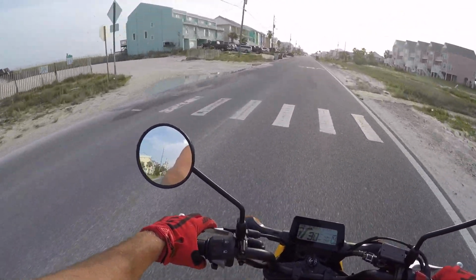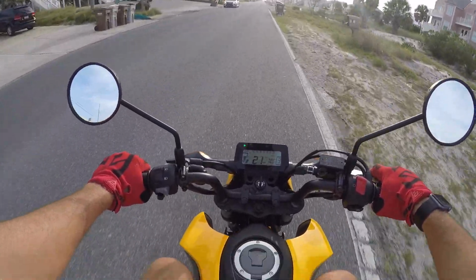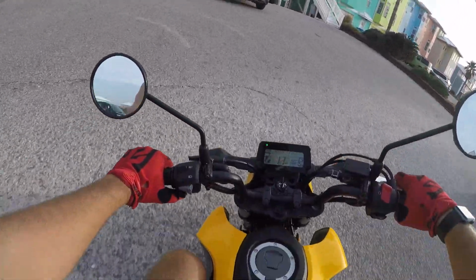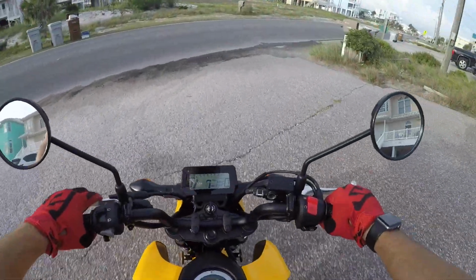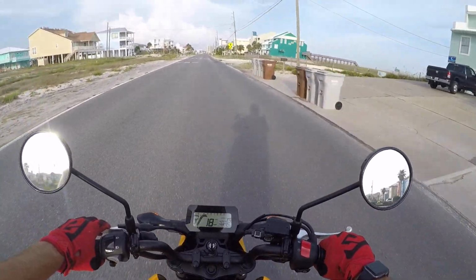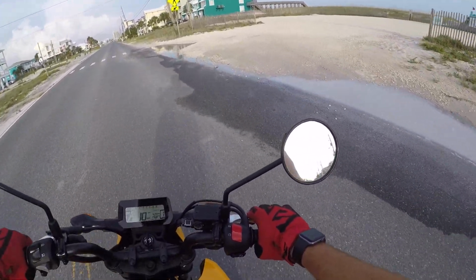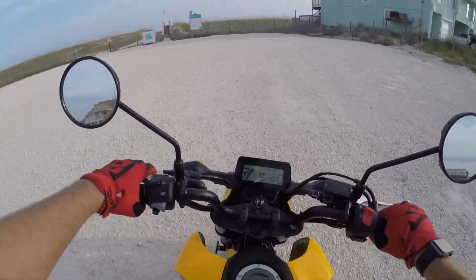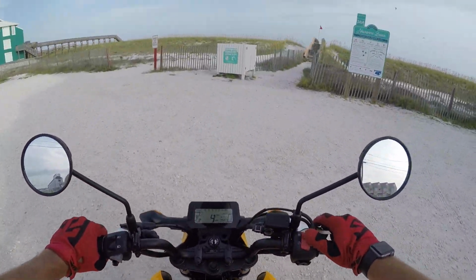Oh, that would have been a good parking lot. Let's pull over there. Let's make a U-turn real quick. Like I said, it did rain here last night, so I'm really surprised nobody's in this parking lot. Park this thing.